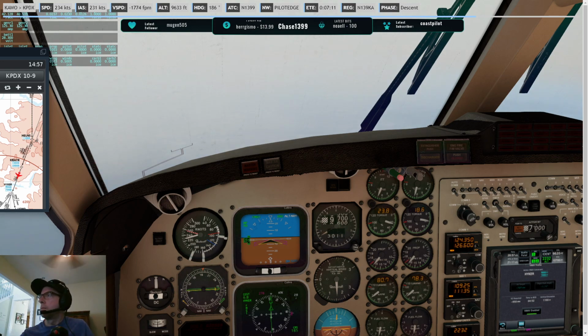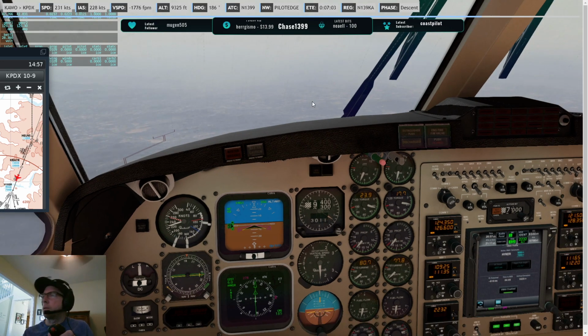November 1399 Echo, roger. Just expect vectors to final, RNAV Yankee runway 10 left. Expect vectors for RNAV Yankee 10 left, 1399. Alright, so we'll just activate the vectors part.